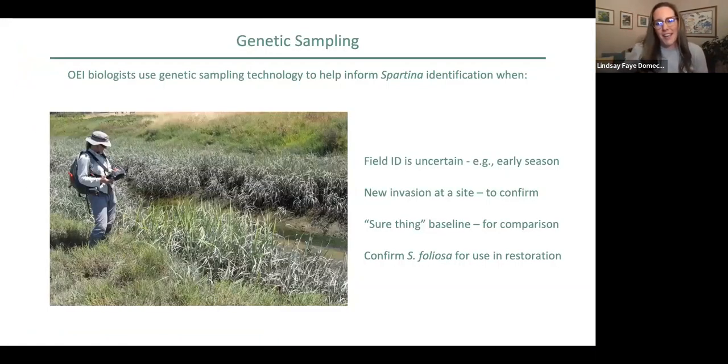And also genetic sampling, like I indicated earlier, is really important to our inventory process. So OEI biologists use genetic sampling technology to help inform Spartina ID when field ID is uncertain. Sometimes that happens early in the season before plants have finished growing and haven't flowered yet. We have patches of Spartina that are lower confidence just because their phenotype is harder to distinguish. We also use it when we see a new invasion at a site to confirm that what we're seeing is hybrid or foliosa. And we also use genetic sampling to create a genetic baseline for comparison.